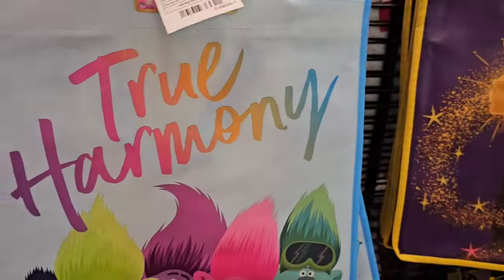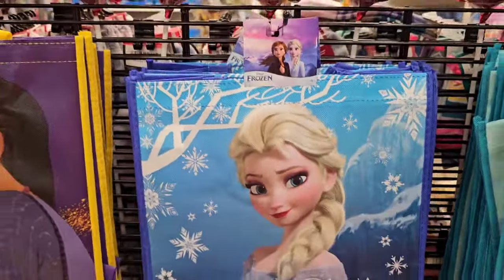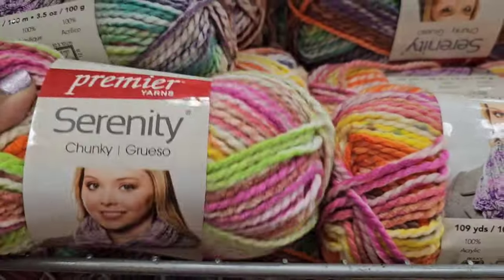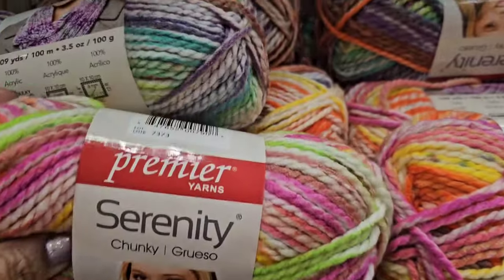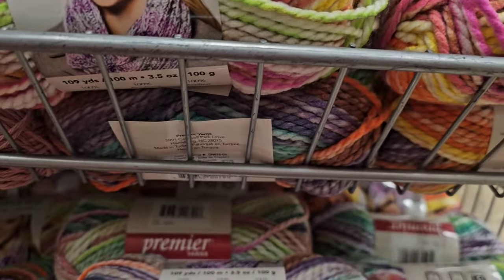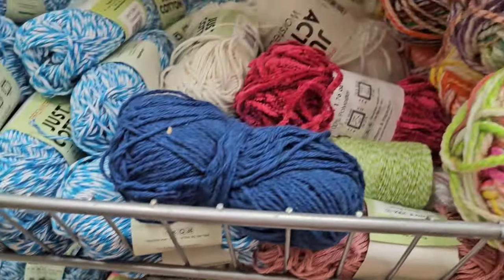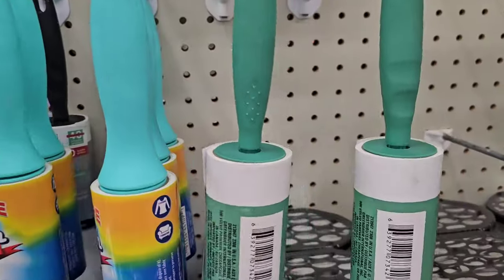These tote bags for the kids, True Harmony. They got this one, Disney Wish, Frozen, Elsa, Crew Love. So those are what they have here. They got this Serenity Premier Chunky Yarn, 109 yards, in this color and in this color. So they are very beautiful, and this store got a lot of them. They also got the Just Yarn Premier down here, and these Just Cotton.